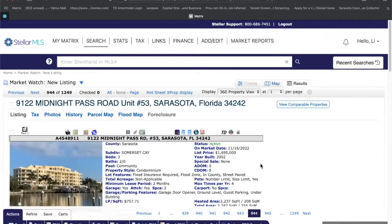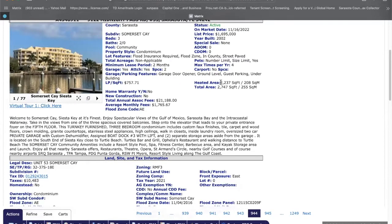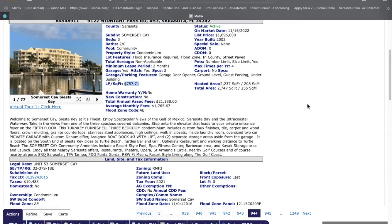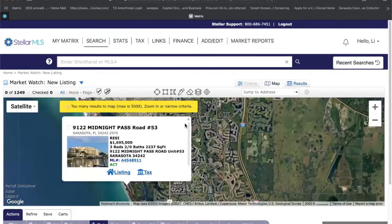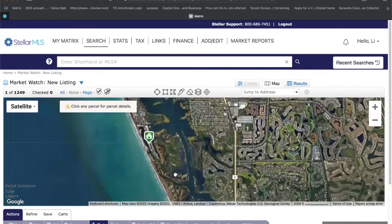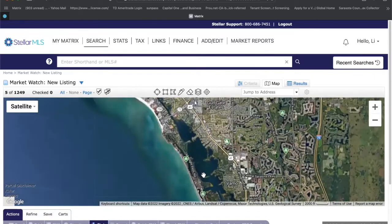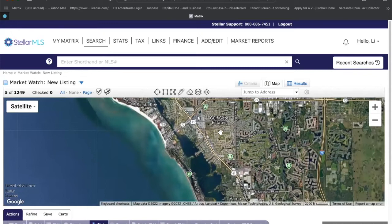You can park a boat, this is good. $1.7 million, built in 2002, three bedroom, two bath. This is cheap because it is 2,237 square feet, but the HOA is expensive. $765 per square foot, HOA $757. But this is a nice location with an ocean view. Also, you can do boating. Okay, so this is a plus on the condo. Here's the key on the other side, south side of 72.